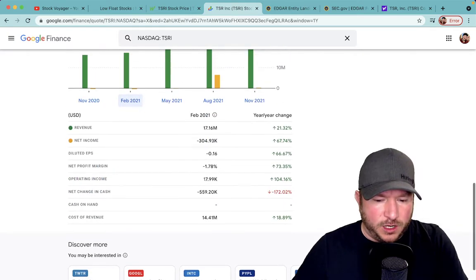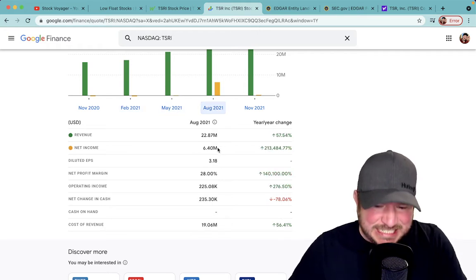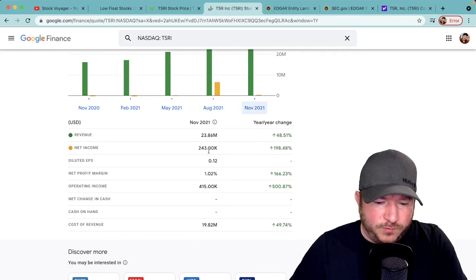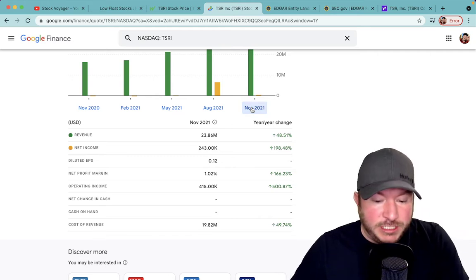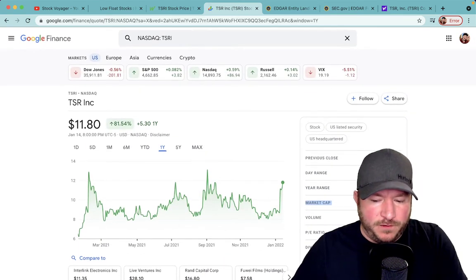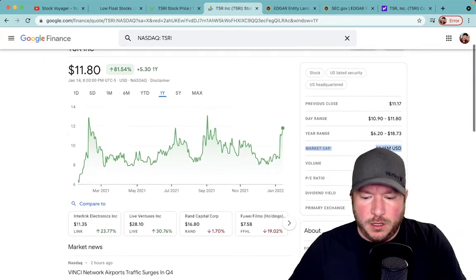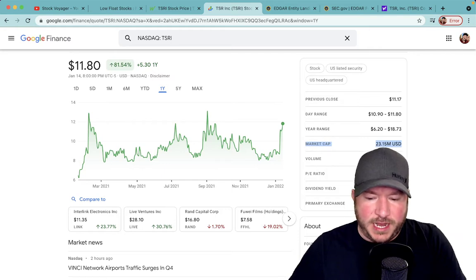Like, you scroll down here, they lost 304,000 here, lost 46,000 here, made 6 million here, 243,000 here. This may be an accounting thing, but still, we'll take it. 6 million. Yeah, 6 million in profit off of that revenue of 80, whatever it was, 80 million, and still just having a market cap sitting at 23, that's kind of unbelievable to me. I think it's worth more than that, in my opinion.